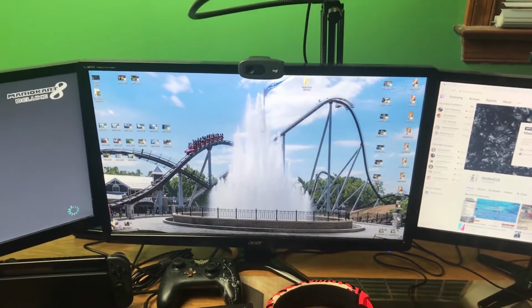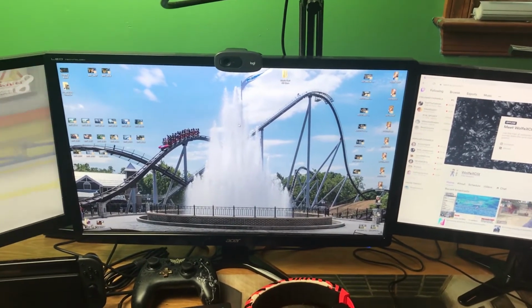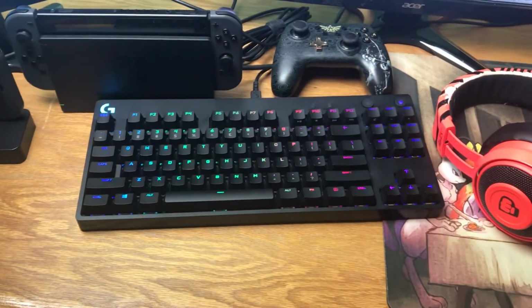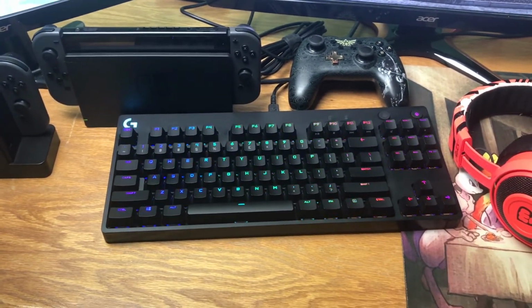So that's what I've been rocking with, and it does its job perfectly fine. I've had no complaints with these monitors, nor have I ever had to switch any of them out or replace them. Moving on to my accessories, I have the Logitech G Pro X as my keyboard, which is the newest addition to my PC setup, and I love it.